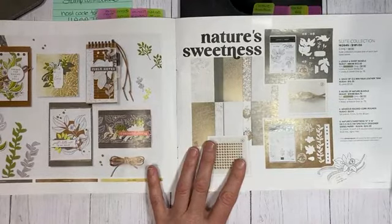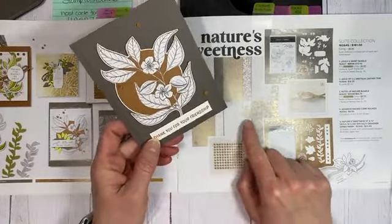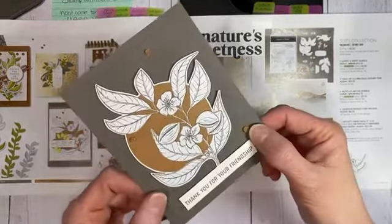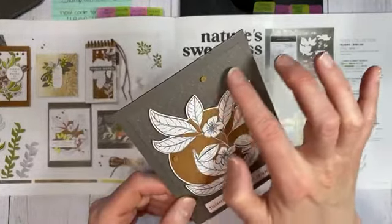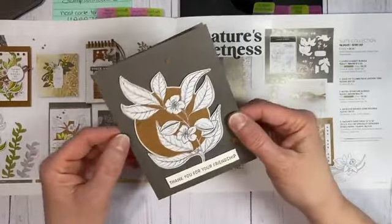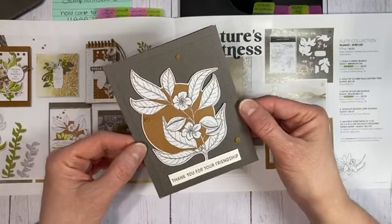I do have one card to share with you. This one was created by Lauren Ashley, and they took the DSP and cut it out. Here's those cork embellishments. And then once again, this embossing folder I do believe is from the Celebration. But very earthy tone. They paired it with Pebble Path. Just looks really elegant.